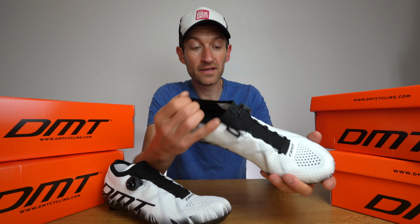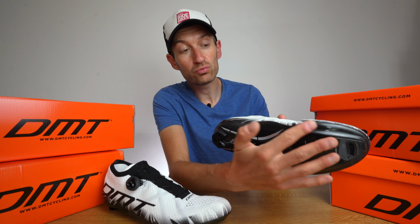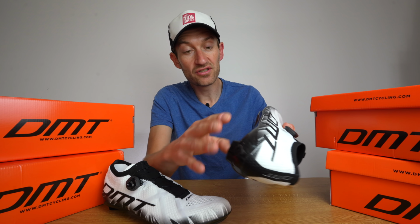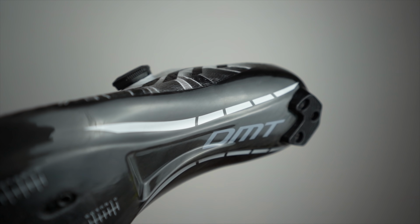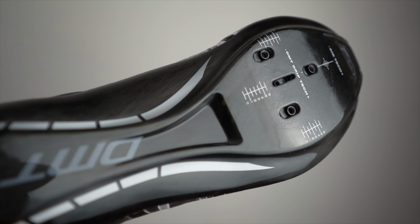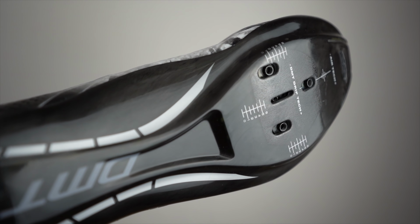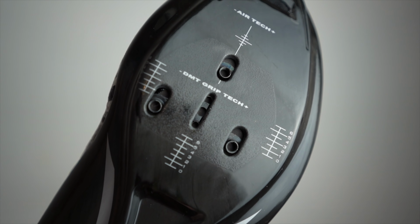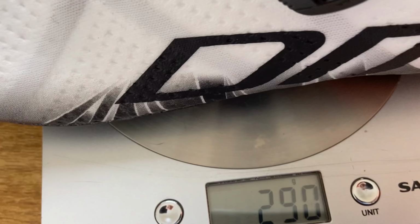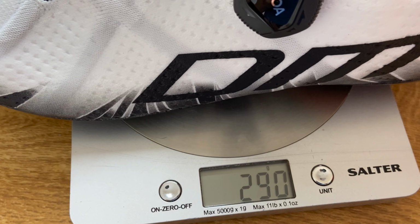And then we have a full carbon fibre sole which wraps right up around the inside of the shoe there, around the heel and along the edge there. So carbon naturally for maximum stiffness and maximum low weight. Replaceable heel bumper there and 3 holes for your cleats and 8mm of adjustment front and rear. There's nice gripping material and lots of markers to line your cleats up and a small ventilation port on the front. On the scales, a size 45 weighs 290 grams.